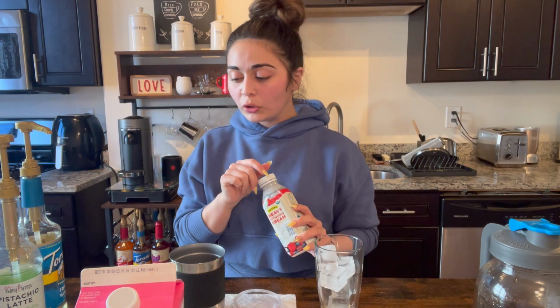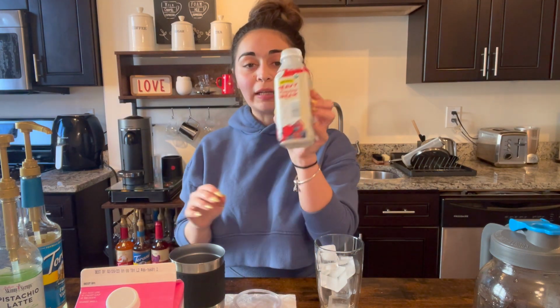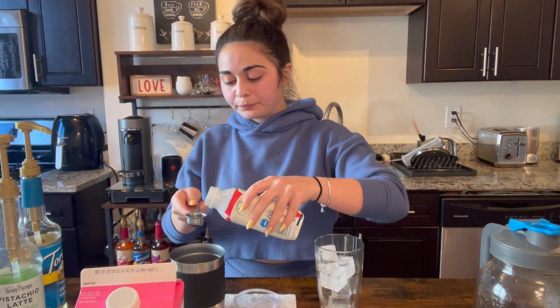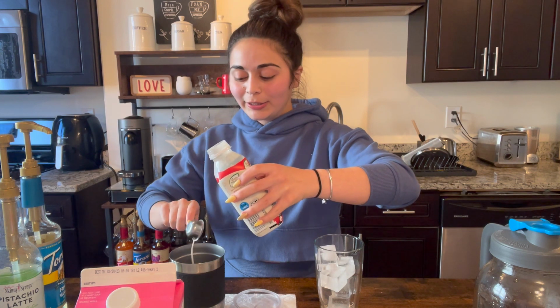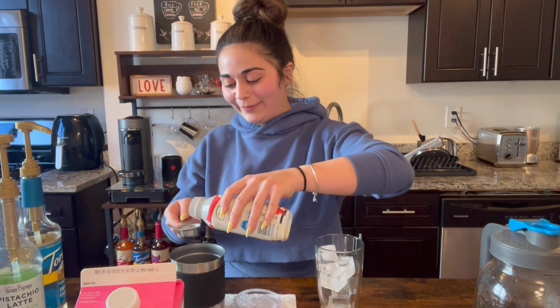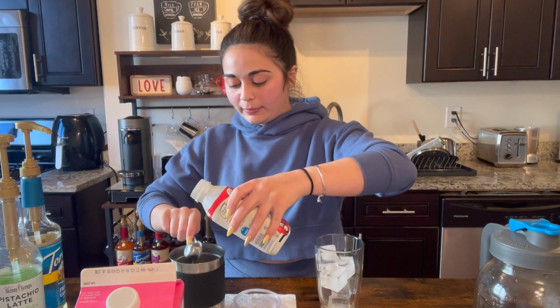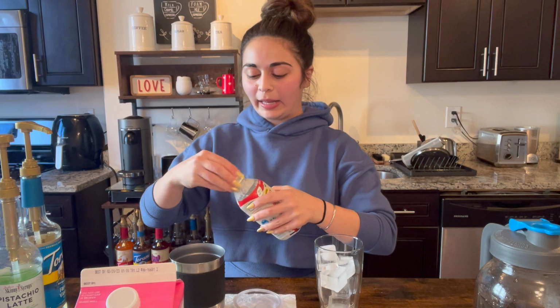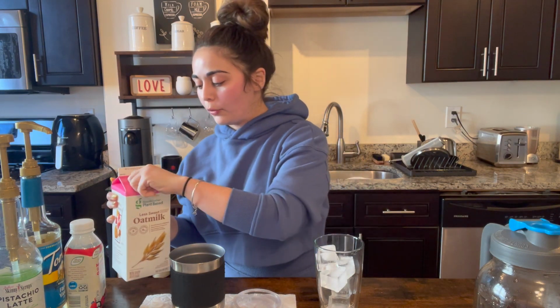Okay. So yeah, made the base for this. Now I'm going to add all of the other ingredients to make this foam. So I'm going to add 2 tablespoons, not teaspoons, 2 tablespoons of the heavy cream that I have. Again, had this in my fridge. And then I am going to add kind of like a lighter milk to this. So I'm going to use oat milk. Again, this is going to be 1/4 cup of oat milk.